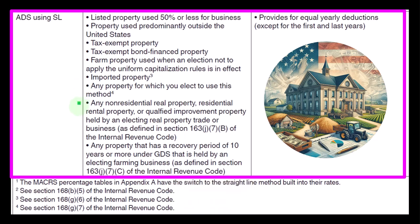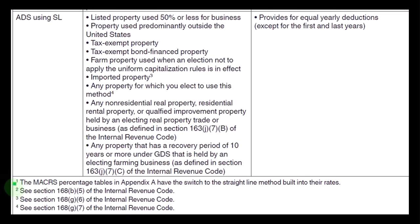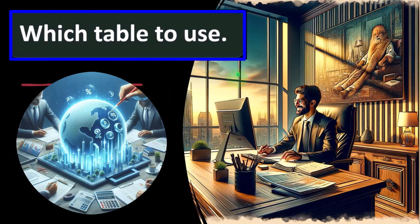So any non-residential real property, residential rental property, or qualified improvement property held by an electing real property trade or business, any property that has a recovery period of 10 years or more under GDS that is held by an electing farming business. And then we have some of our items down here for the footnotes that have been marked up top if you want to go into those in more detail. All right, and we'll give you these slides hopefully so you can check those out if you want, or of course look at the publication.